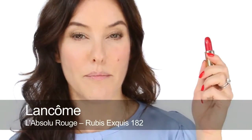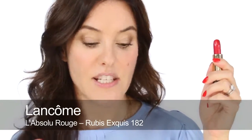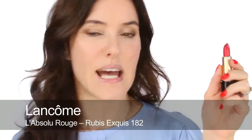By Lancome, 182 is another bluish, more pinky red. It's not as blue as the Tom Ford one, but again, it looks beautiful on lots of different skin tones. It looks very, very poppy on a yellow skin, but also beautiful on a cool tone.